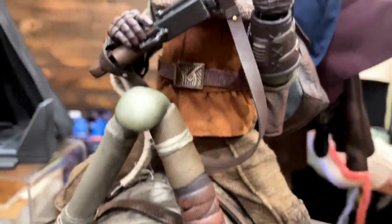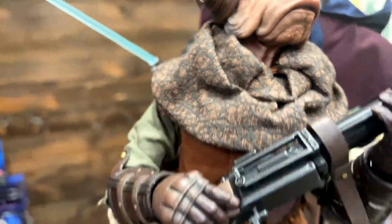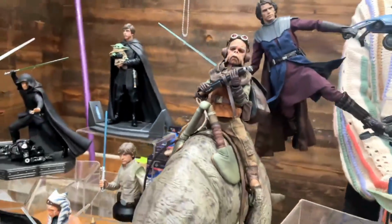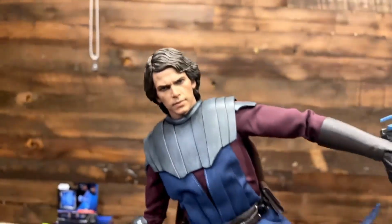And same thing on Kuil. We've got really finely tailored costuming, a bunch of accessories. That scarf's really great, and fantastic head sculpt as well. And we've got Anakin Skywalker on, I think it's the stop.